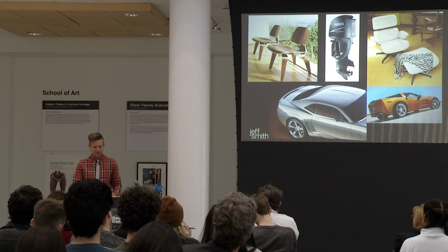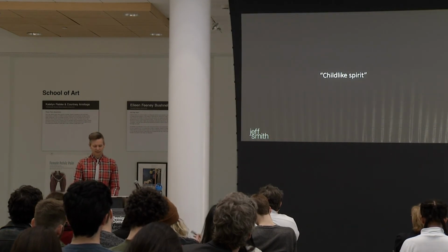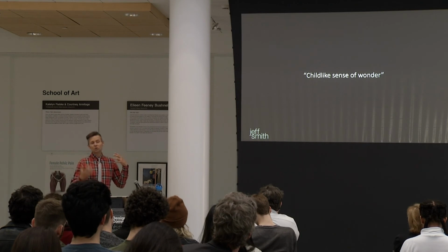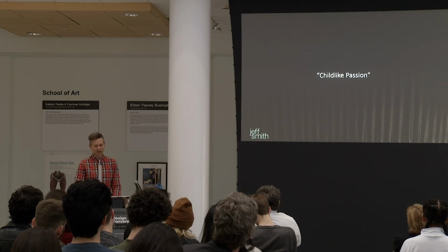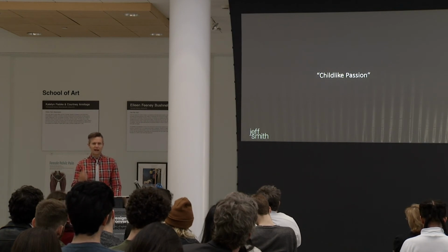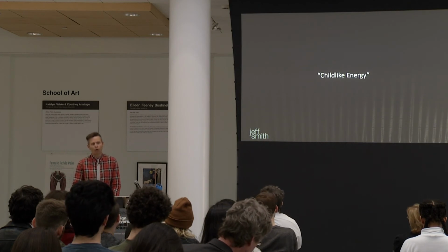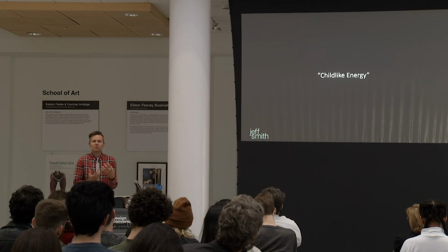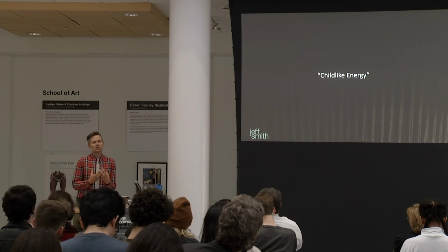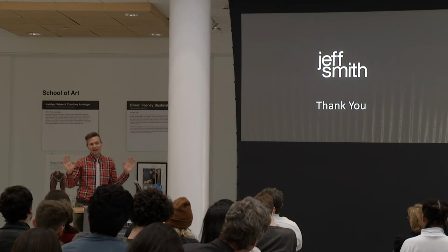How do you keep a childlike spirit? How do you keep a childlike sense of wonder to bring through into your design? And how do you carry a childlike passion into your work? And how do you go forward with childlike energy? Those are the key elements he would give us. How do you seize your childhood to go forward? And that's the end of what I've got to do.